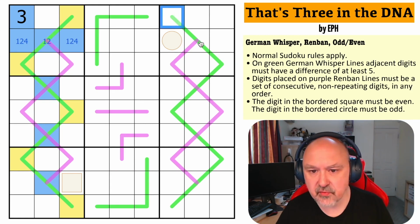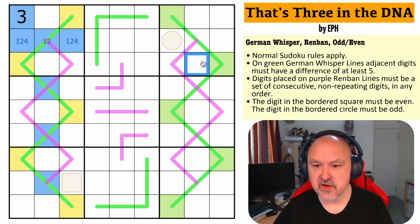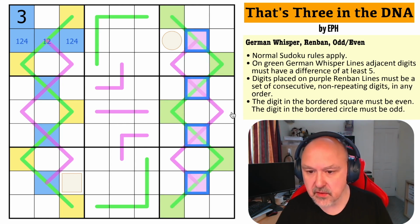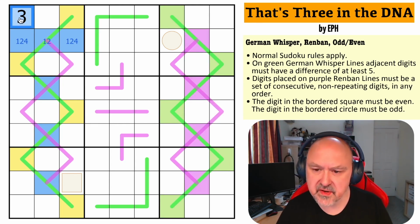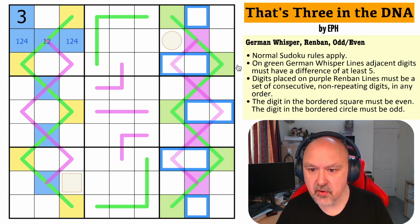Now, can I do the same on this line? So I'm going to use green and purple because the German whisper and green and purple are colors I find quite visible. And I've tried to pick German whisper lines and everything that don't actively conflict. Yeah, these are all the same. But I didn't use the three. These are all green or five, and these are green or five. So that is five digits in this box, which is green or five.